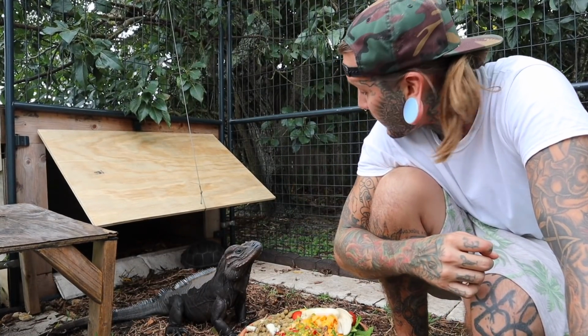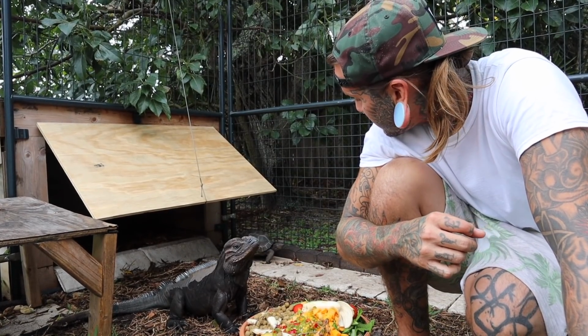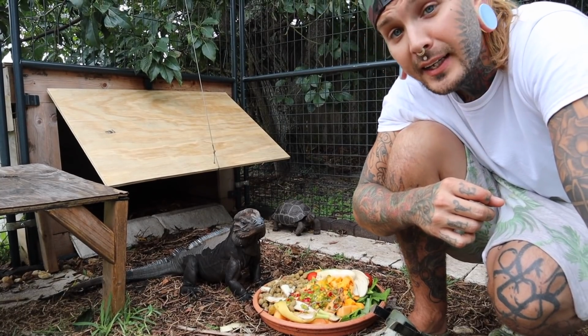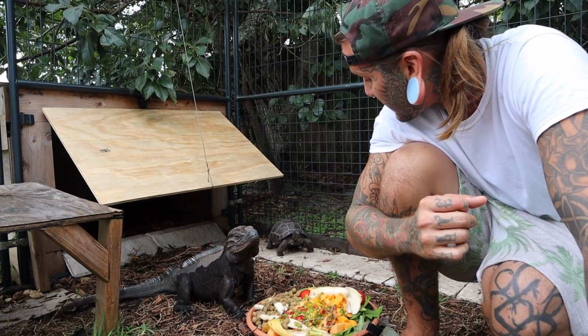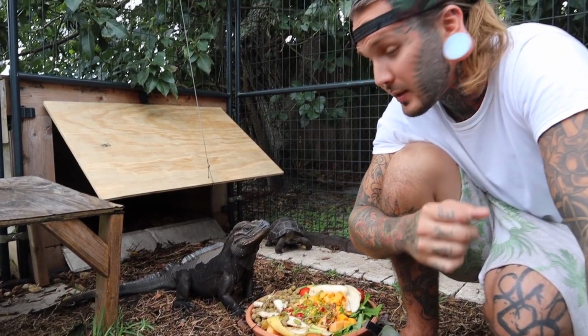Look, see Chevy's coming out right now. He's hungry. Hey Chev, look, I got a whole bunch of food for you, bro. I'm going to get out of here. I'm going to let Chevy eat in peace. Look at him. He's like, oh, all sorts of food to eat. Yum. Dude, they're getting big.